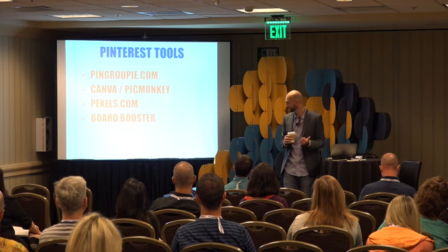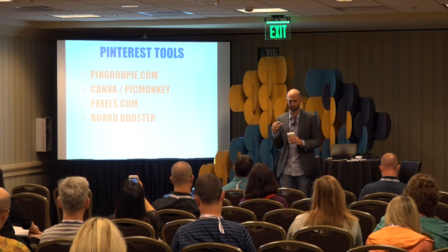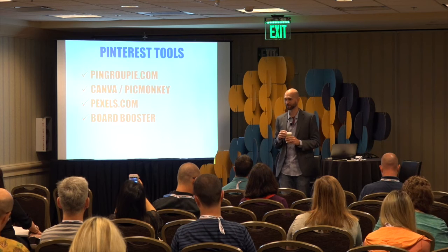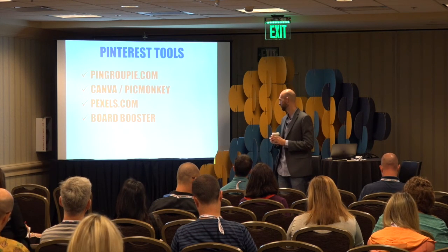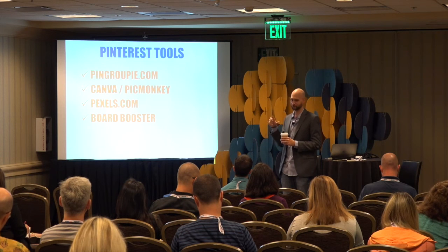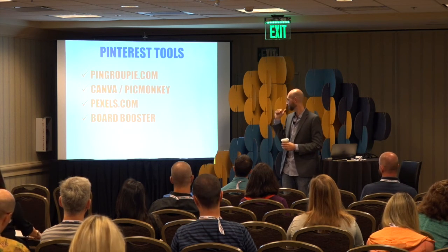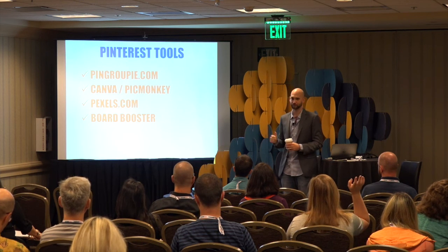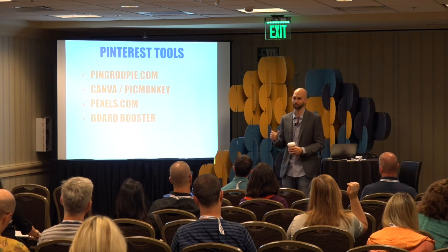Some Pinterest tools that might be interesting. Pingroupie.com is a cool group board search engine where you can search by keyword and find group boards in your niche. I use PicMonkey to make my pins, and I'm not a graphic designer, as you'll see in a minute. And I use pexels.com oftentimes to find stock images and stuff like that.